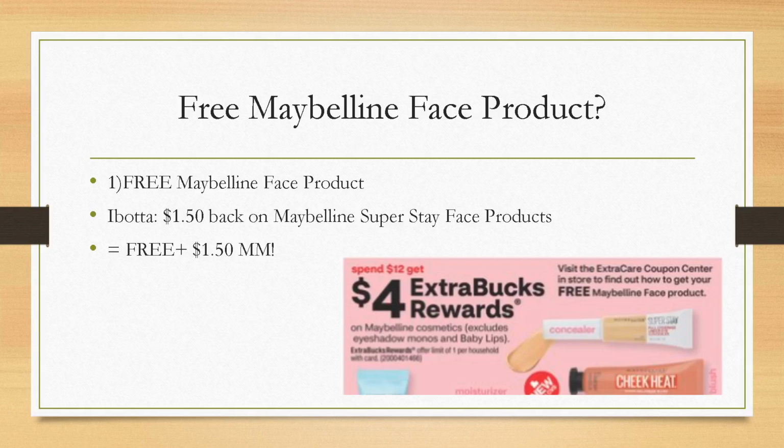Here is just kind of a heads up deal. So Maybelline next week is spend $12, get a $4 extra buck. In the corner, you see it says visit the Extra Care Coupon Center to find out how to get a free Maybelline face product. So I'll let you guys know, of course, on Sunday what that means and how you get the free face product.